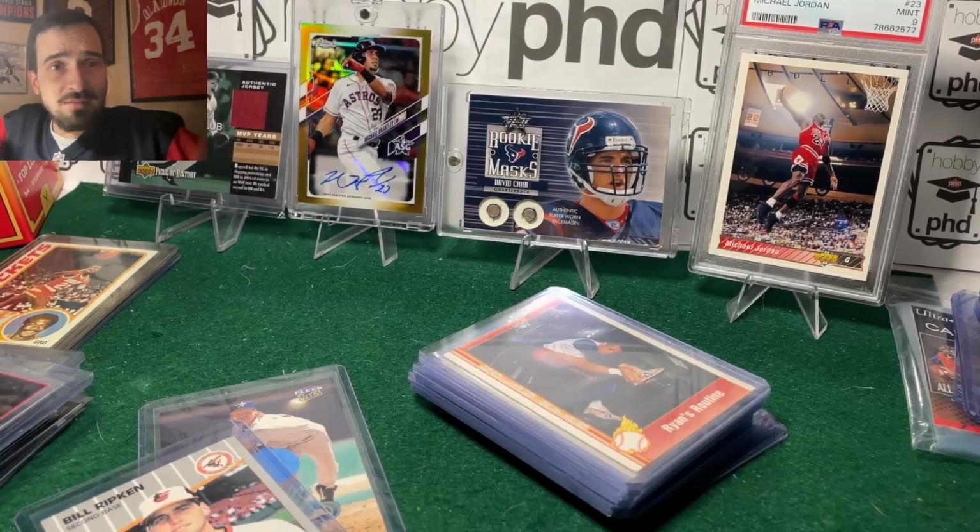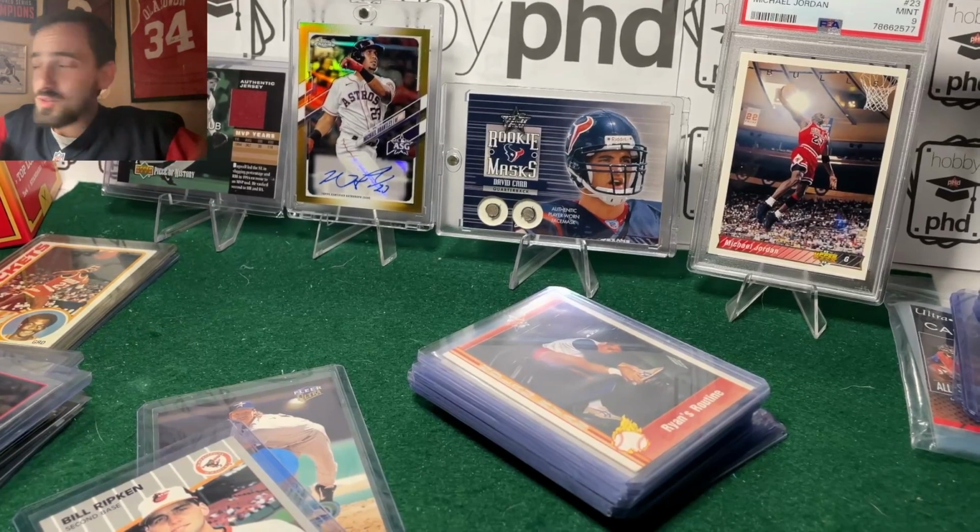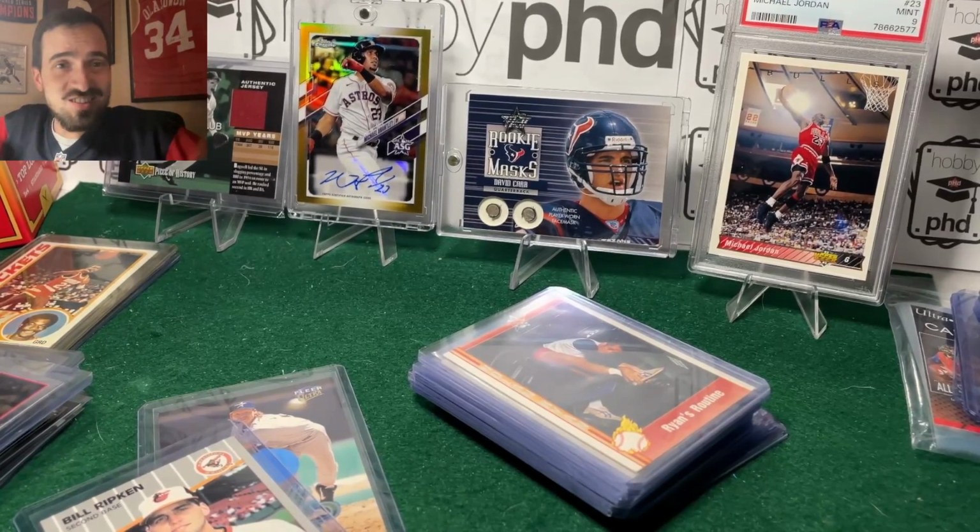But yeah, a lot of fun, had a good time, and got some cool cards out of it. Only spent $27 if you don't count the wax decisions.